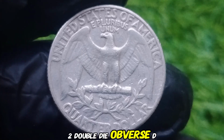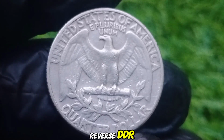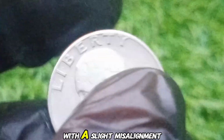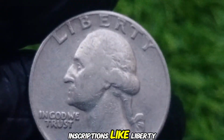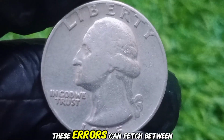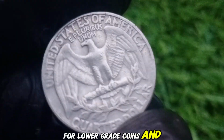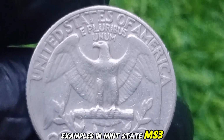2. Double die obverse, DDO, and double die reverse, DDR. Doubling errors occur when the coin is struck more than once, with a slight misalignment. The doubling is visible on inscriptions like "Liberty," "In God We Trust," or the date. These errors can fetch between $40 for lower-grade coins and over $1,000 for high-grade examples in Mint State, MS.